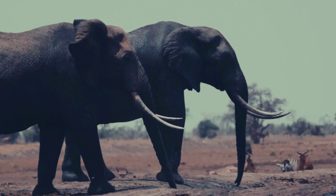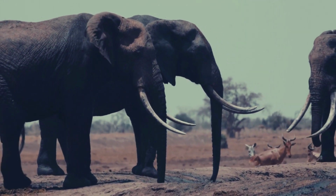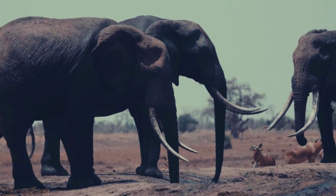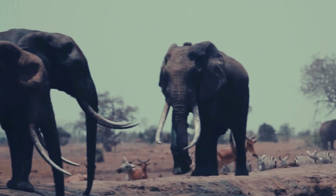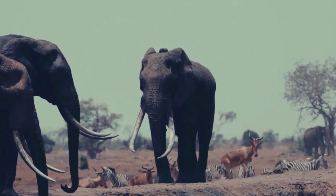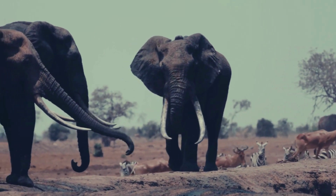Diet. African elephants are herbivores and have a varied diet consisting of grasses, leaves, fruits, and tree bark. They can consume large quantities of food daily, and their diet depends on the season and the availability of resources.